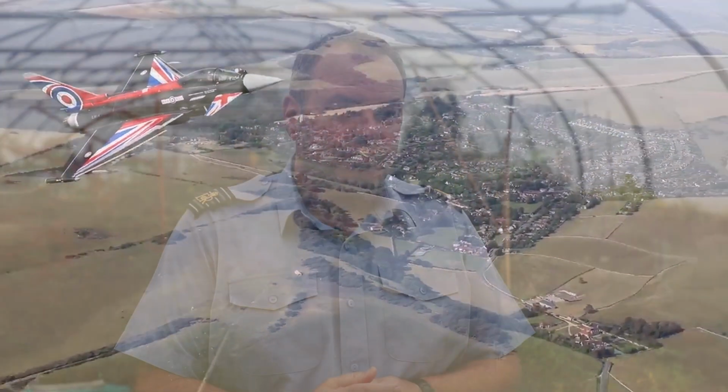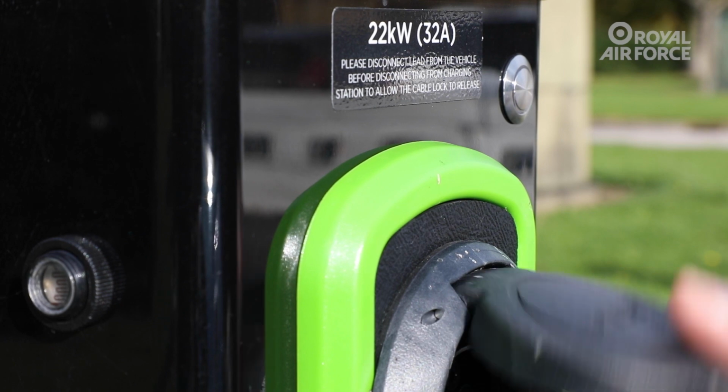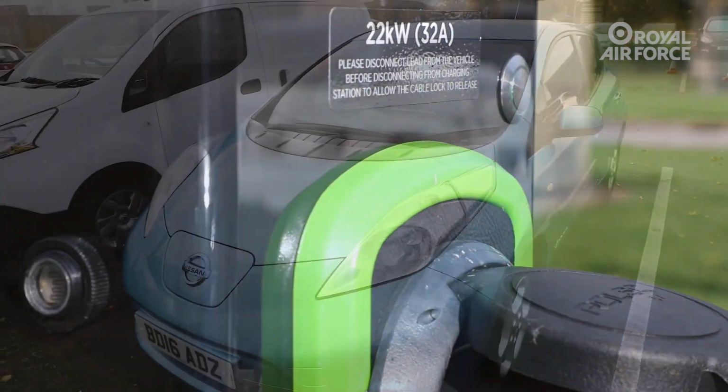What we've tried to do with Project Vital here is to create a living laboratory for the Ministry of Defence and for the Air Force to look at new technologies and new ways of tackling both carbon net zero and sustainability challenges in the future. At the moment, the experiments that we've got are carbon accounting, geothermal energy. We're also looking at using sustainable transport as well. So how can we use our vehicles in a sustainable manner?